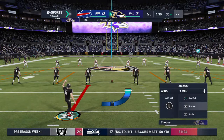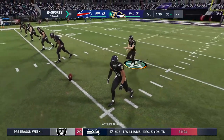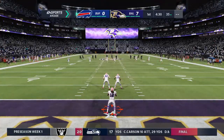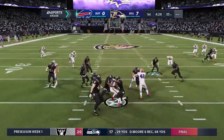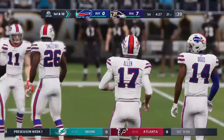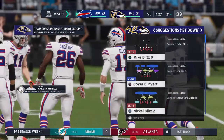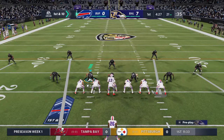To kick off for Baltimore. Tucker now to kick it away following the touchdown. Fielded a couple yards into the end zone. And tackled at the 21-yard line, so a net negative there of 4 yards. Take over first and 10 at their own 21-yard line. Allen and the Bills now with a first and 10 at their own 21.